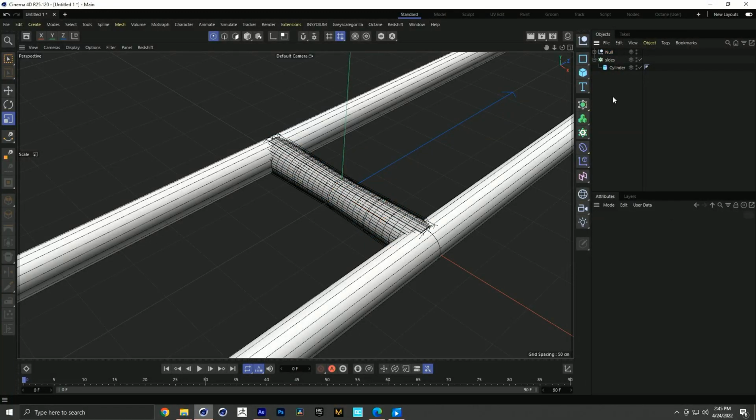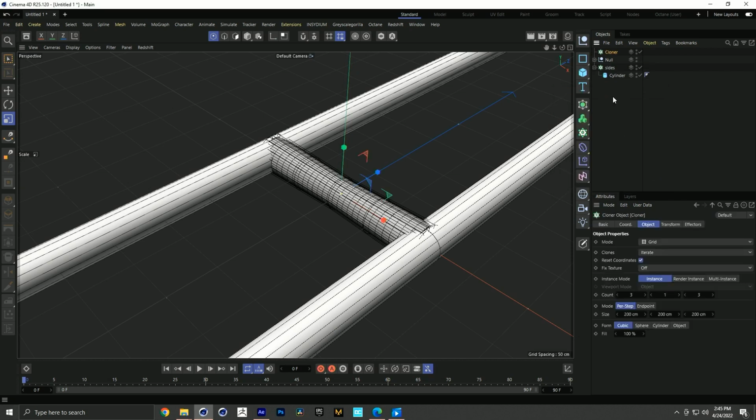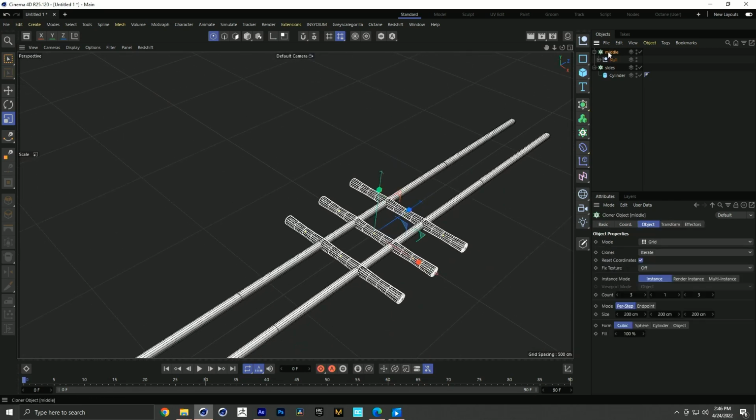And then let's create another cloner object. So Shift-C and type in cloner. And I will call this middle. I just like to label everything. Take that null and make it a child of the middle. Zoom out here. And then with that cloner selected, we want to leave it on grid.